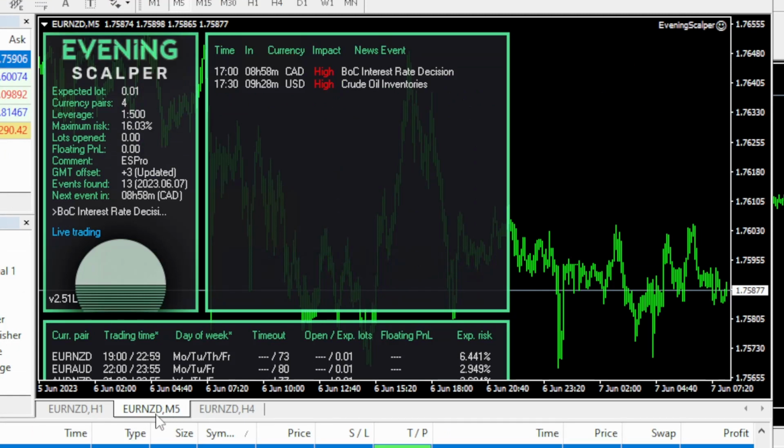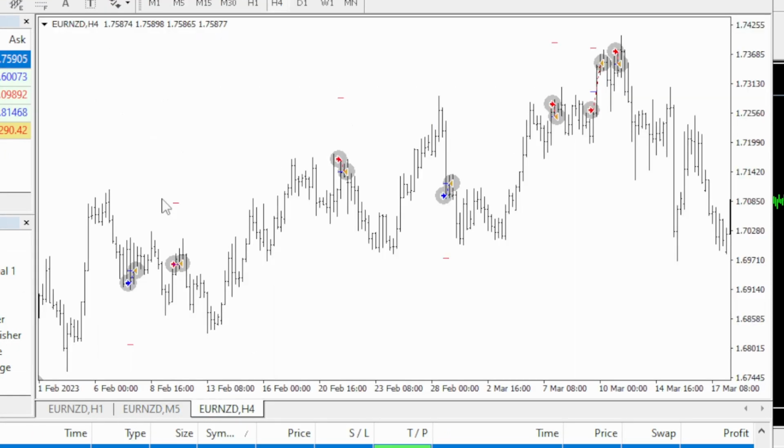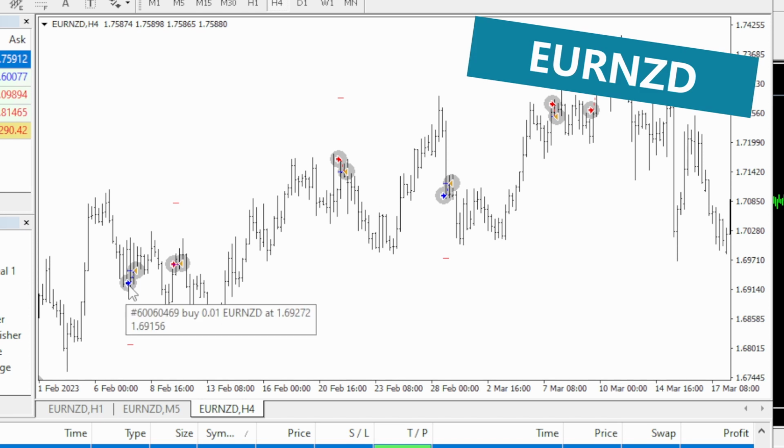The EA does run on the 5-minute time frame, but I'm going to show you some trades on the 4-hour time frame. You can see exactly what it looks like. You can see there is absolutely no grid. Every single trade is on its own. And I started this EA in early Feb. So you can see here is a buy trade, and it hit profit reasonably quickly.